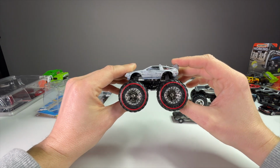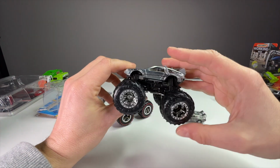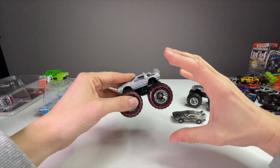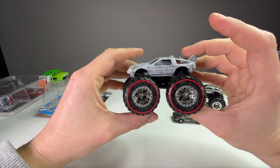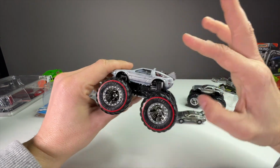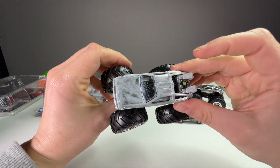Like right there, that truck looks monster. Same thing over here, but I feel like the red accentuates the size a little better, and it gives you just like a bigger monster feel, I feel like. So good job, Hot Wheels. This is a pretty good release. So now I'm just crossing my fingers that it ends up on the premium line.